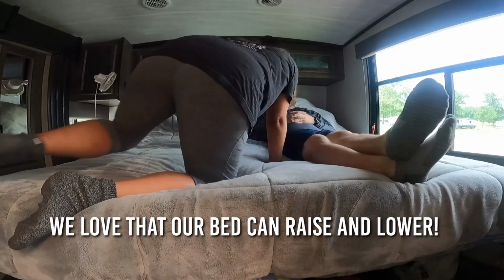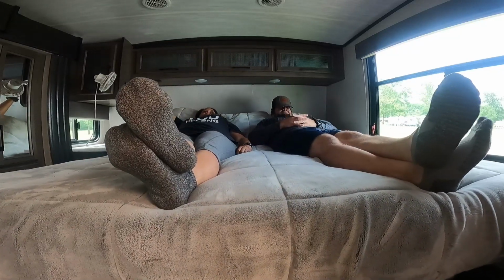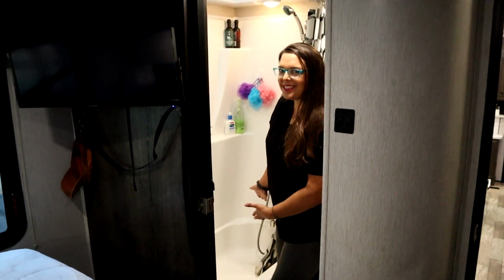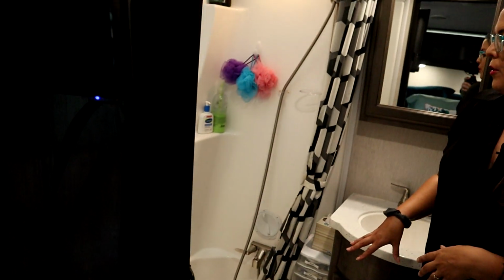We don't have a lot to share about the bedroom, except that we really love our king-size bed that can raise and lower. Welcome to my bathroom. This tub is amazing. I do love it. I can shave my legs in there. I love having a bathtub for Chloe.